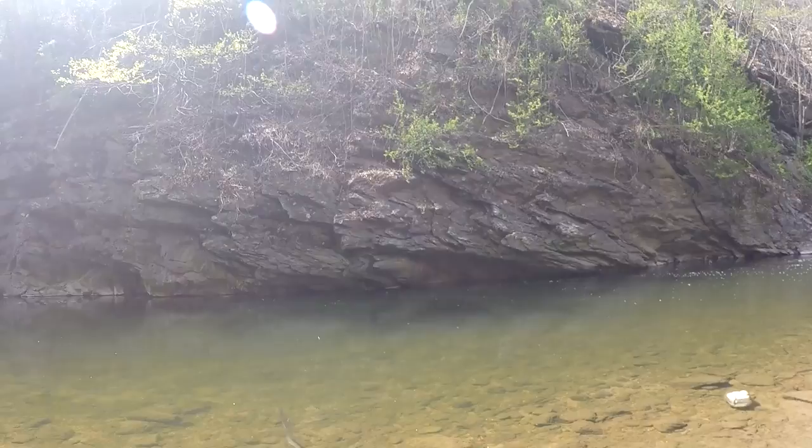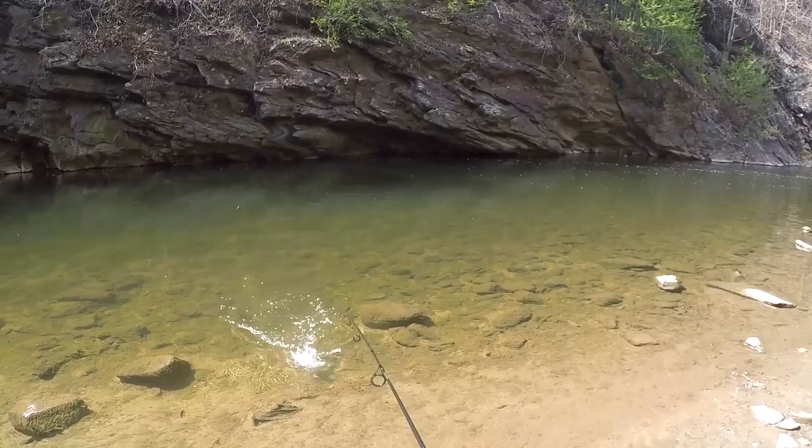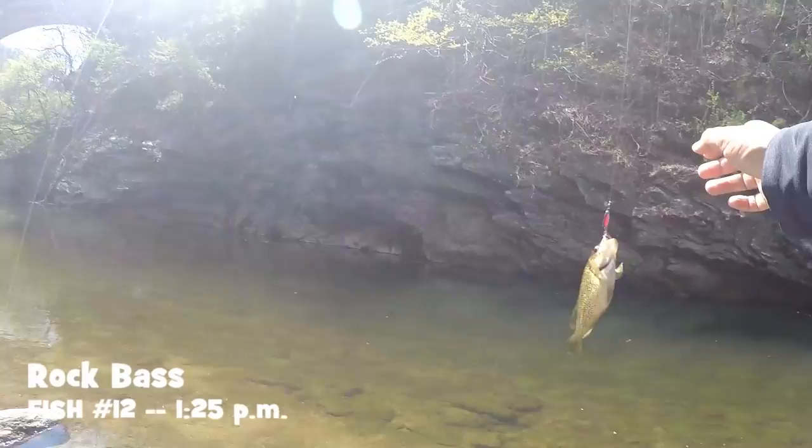Fish on. What we got here? On the spinner. What? A rock bass. A big rock bass too, on the Johnson pink spinner. Pink power. Yeah. Whoa, whoa, whoa.